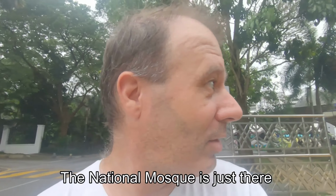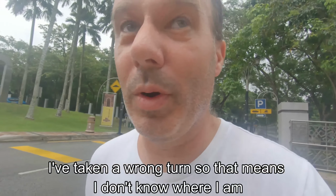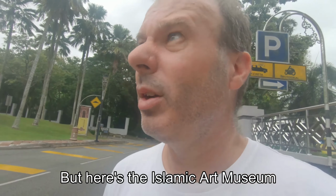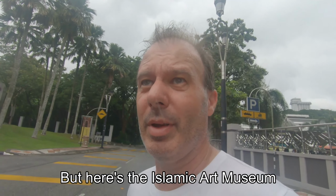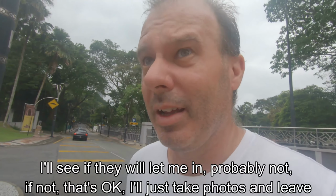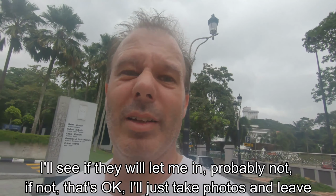So the National Mosque is over there. I've taken a wrong turn, so that means I don't know where I am. But here's the National Mosque. It's raining still. Islamic Art Museum. I'll see if they let me in. They probably won't. If not, that's okay. I'll just take photos and then leave.